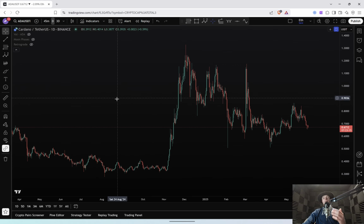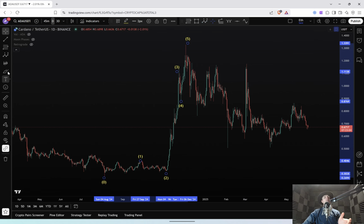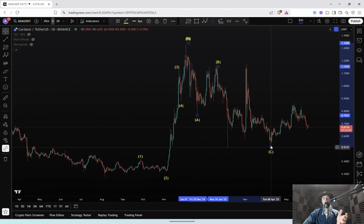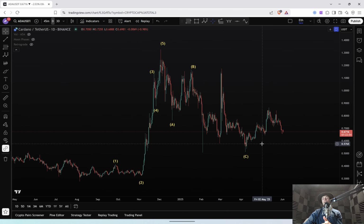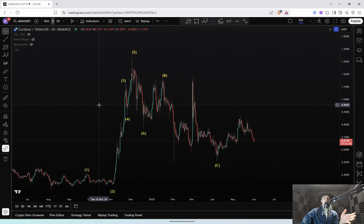We also see a complete market cycle here on the daily candlesticks. As you can see, we have wave 1, wave 2, wave 3, wave 4, and wave 5, and an ABC correction down. So here's another Elliott wave cycle, a little bit bigger of an Elliott wave cycle than the one we were just zoomed in on, but still an Elliott wave cycle nonetheless, and a reason to be bullish on Cardano down at these prices.